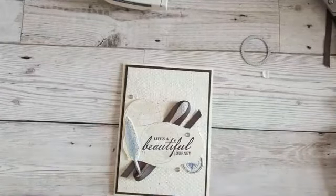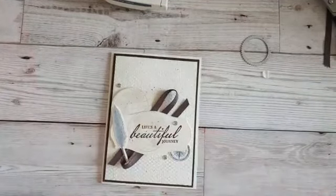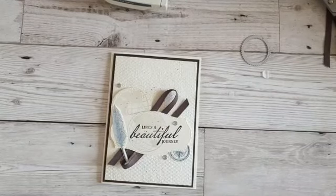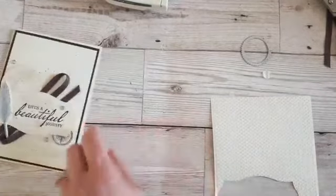Okay, so let's bring it in. So there we go. Yes, and you could definitely sponge over the top to get some colour going. In fact, let's do that, shall we? Let's just emboss a piece and see how it works. Alright, here we go. So let's grab a brush and some scrap.